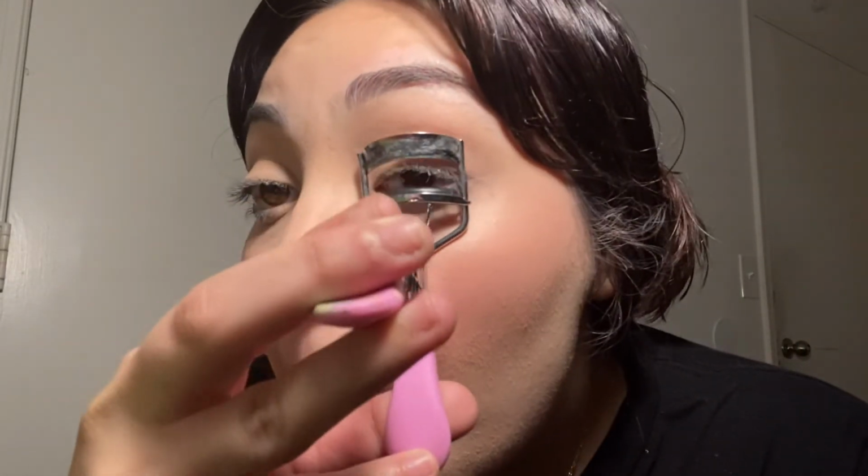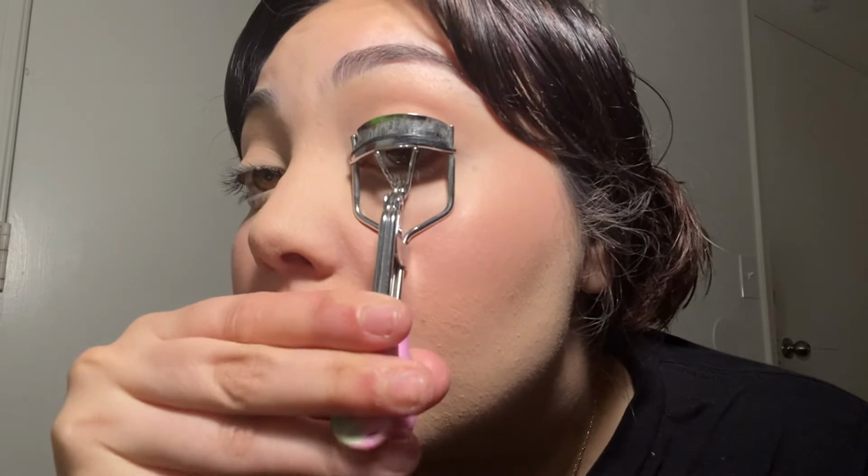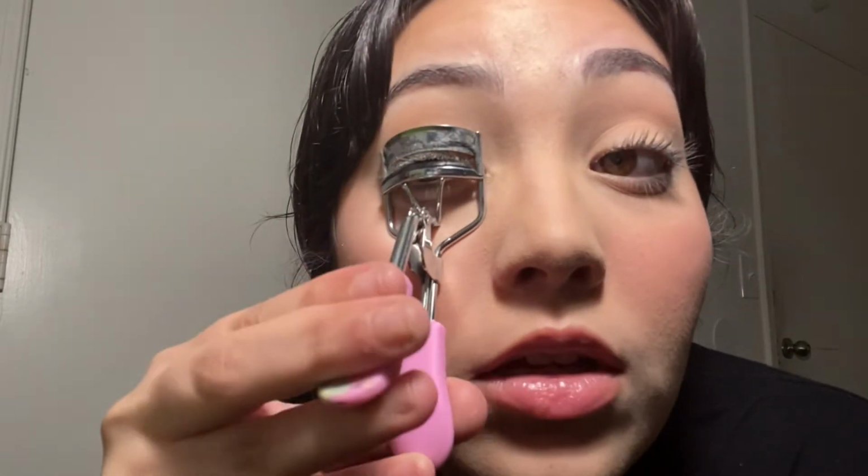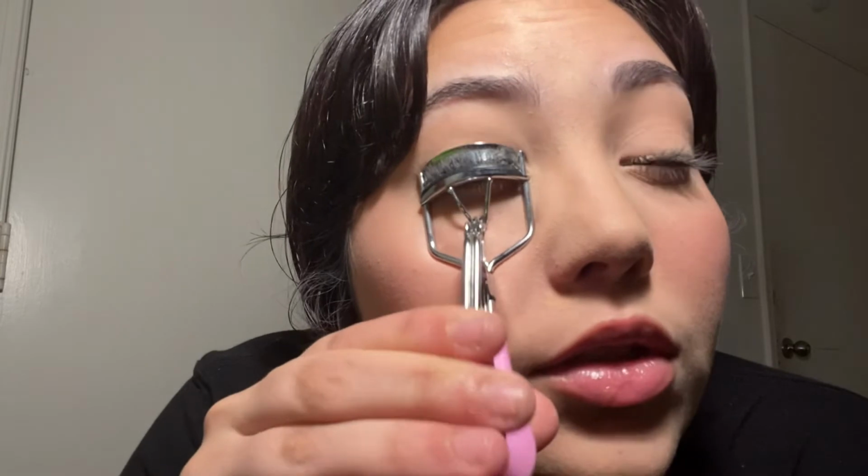So I'm gonna go in with my curler and we're just gonna curl our lashes. Normally I wear lashes, but I lost them, so we're not gonna wear lashes today. But my eyelashes are pretty long, as you guys can see, so I don't really have a big problem with wearing lashes or not. And then there we go. I usually curl it a couple times more, but I'm just gonna go ahead and put the mascara on first. I think I'm gonna do the waterproof one just so I can kind of use it as a base.